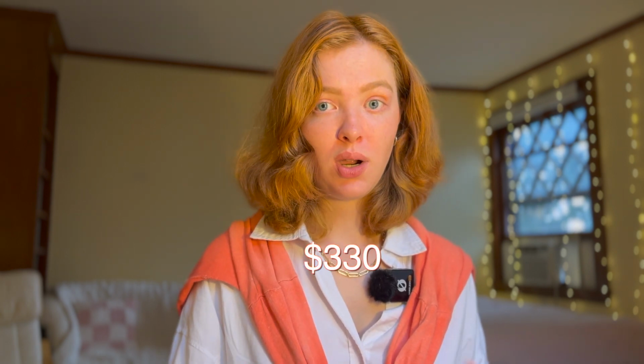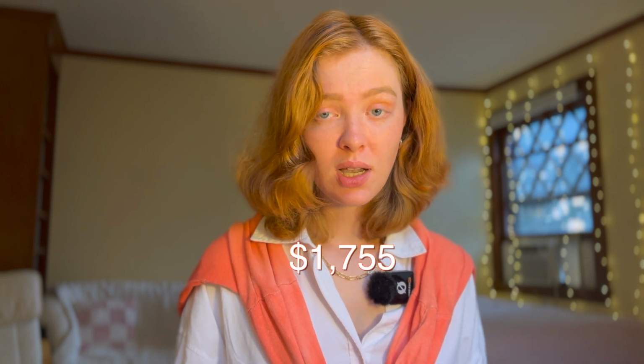Finally, you will also need to pay the diversity visa processing fee, which is $330. So in total, the application costs around $1,755. The application timeline looks roughly like this.